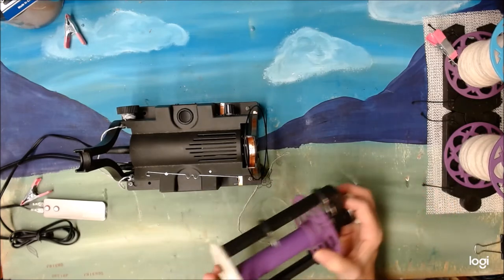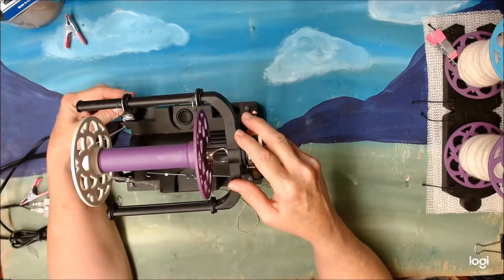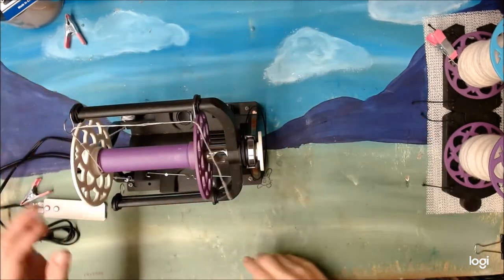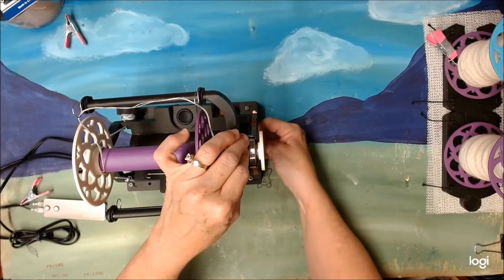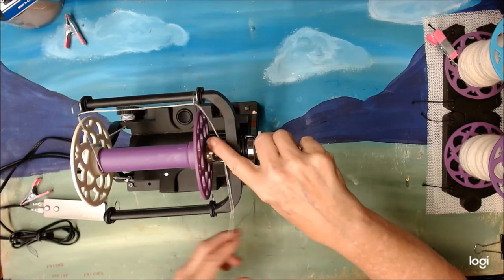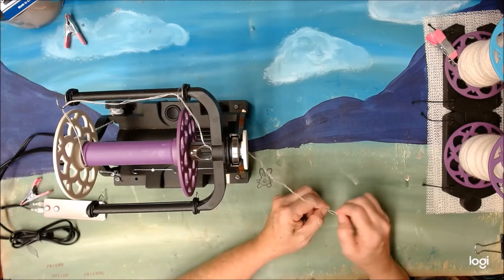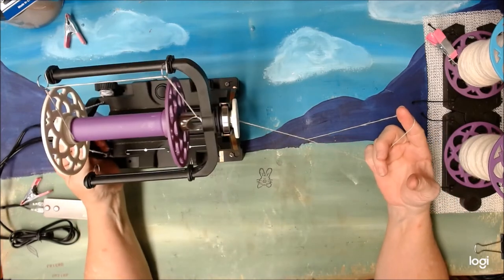So this leader will have to be changed, because it is not going the right direction. Okay. Bring this back here. Put the drive band back on. Can't do anything without that. Okay. Now I'm going to switch my machine over to an S-twist.